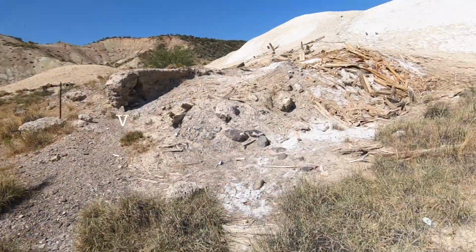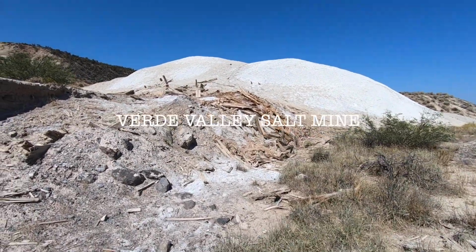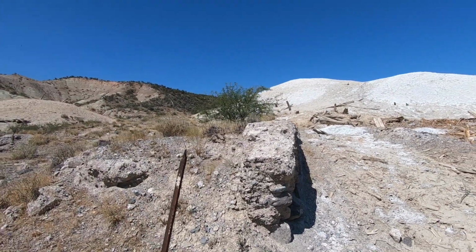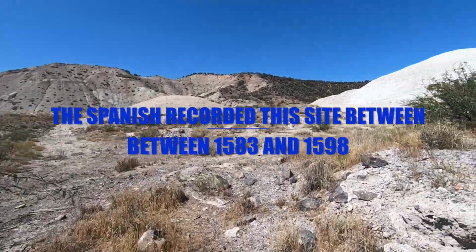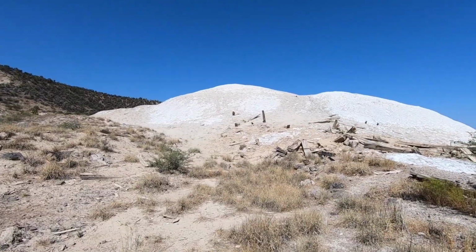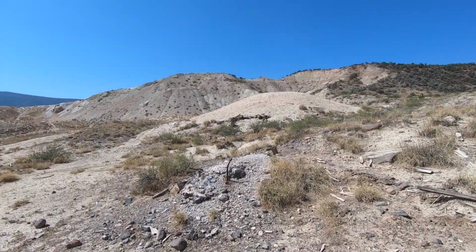Be real careful. There are 14 shafts, vertical shafts that were dug here during its time. Look at that. Is that incredible? This is the oldest known mine in the United States. Is that crazy or what? The oldest known mine in the United States. We're rocking right across it. Is that incredible or not?